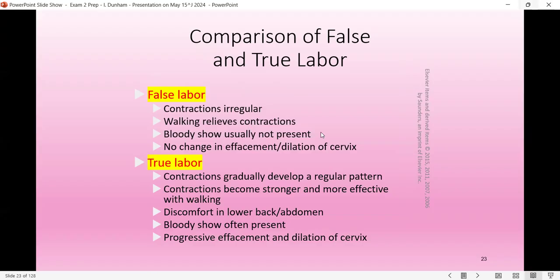There's no bloody show. Bloody show is when the cervix starts to open up and sheds some blood. So when you have bloody show, that means something's happening, that maybe she's dilating. On false labor, bloody show would not be there because she's not dilating or effacing the cervix. And again, no change in effacement and dilation of the cervix. I usually send them out for 30 minutes. She comes back in, I retake her blood pressure, I check fetal heart tones, and I make sure that everything is okay.